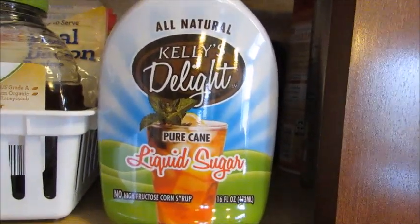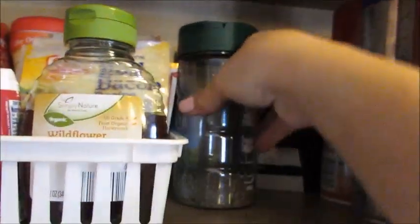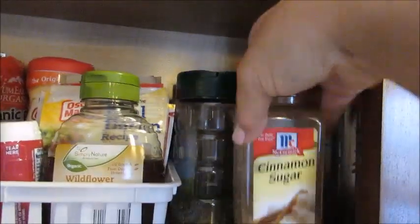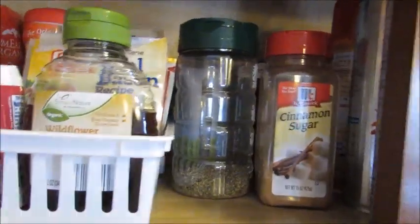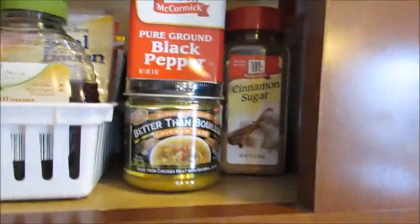For me, to my liking, in iced drinks. So I just have the liquid sugar. Again, this is almost full, so I keep that in the back since it's not something I reach for on a regular basis. So again, I'm just gonna put everything back where I had it. Cinnamon sugar, chicken base, the black pepper on top, and then this little random little jam.